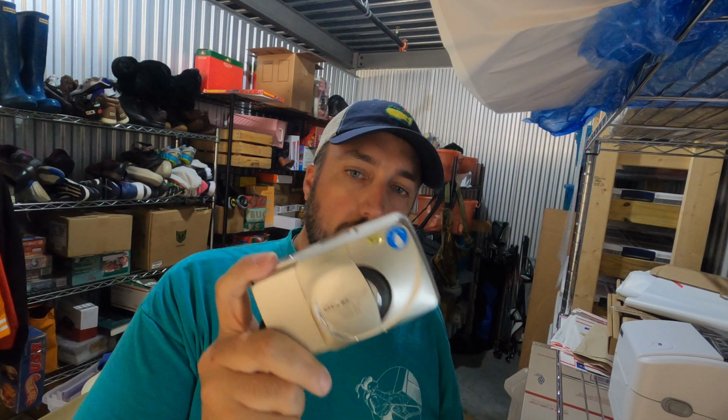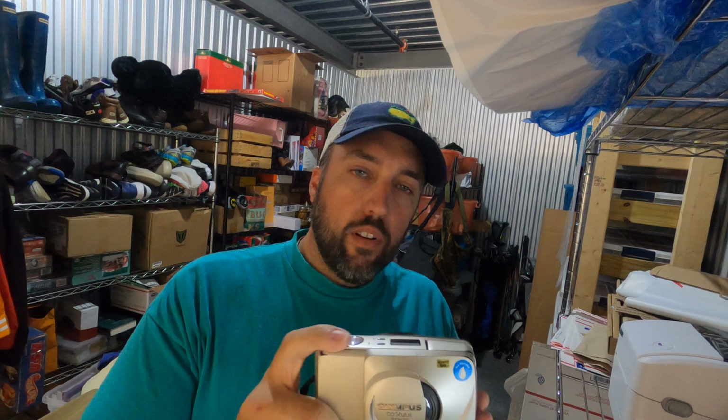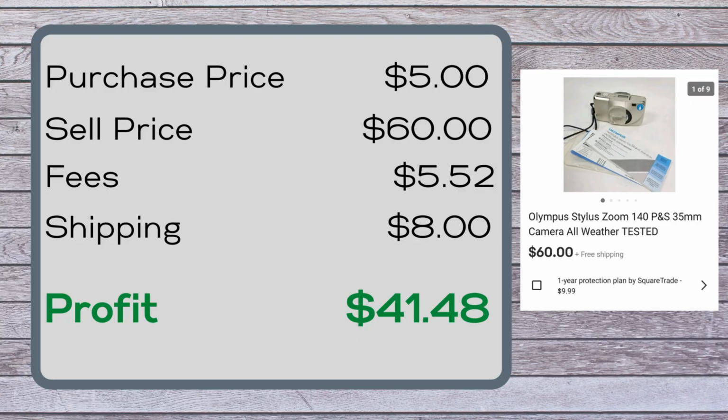So I sold a camera. This is an Olympus Stylus Zoom 140, just a little point and shoot camera. Paid $5 for it at a yard sale, and it sold for 60 bucks. I do test these. I keep some batteries around and also some film that I can reuse. Just put it in here and make sure everything works, and they usually sell pretty quick.